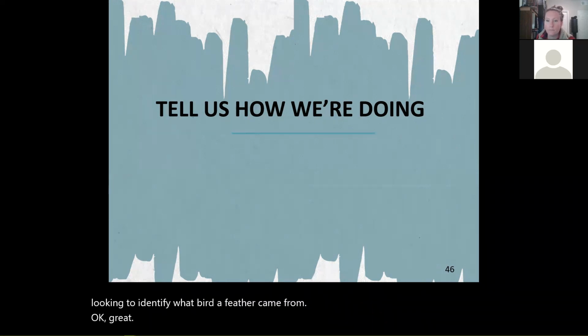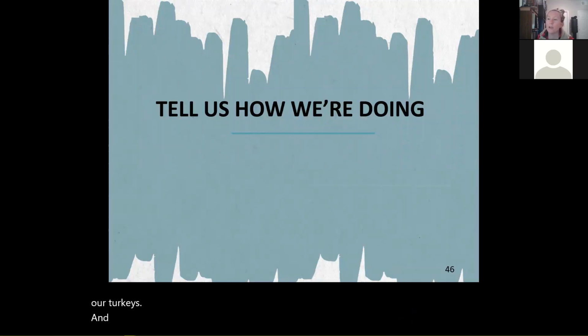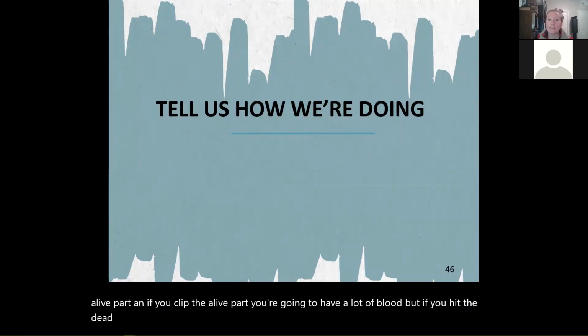There is a question from Lori that says, does blood flow throughout the entire feather or just the tip of the feather? It is just the bottom part of the feather, kind of like our hair. And I know this because I used to be a zookeeper and we had to clip the wings of our turkeys. It's kind of like when you are clipping your dog's nails. There's a dead part and there's an alive part. And if you clip the alive part, you're going to have a lot of blood. But if you hit the dead part, you're all good. And that's similar to how feathers are.